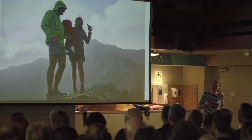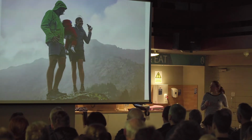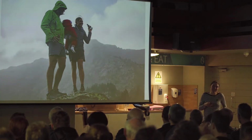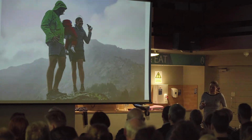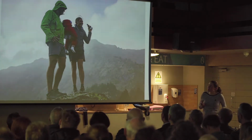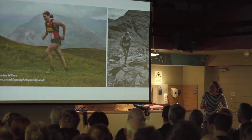So we finished, I think we were 13th team out of the 15 teams that finished, and the other 12 teams didn't finish. And we ran it in 20 hours and 40 minutes. So it's a pretty big undertaking. The race is 70 kilometers long and about 7,000 meters of ascent. But it's just an incredible adventure, and definitely a real mountaineer's day out. So if you do ever get the chance, that's the one I highly recommend.